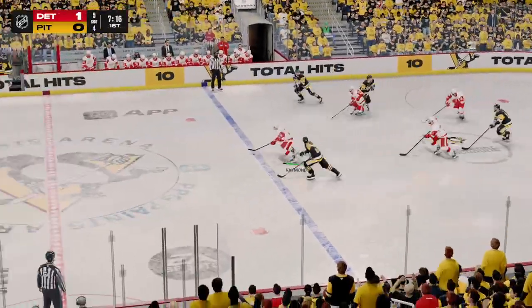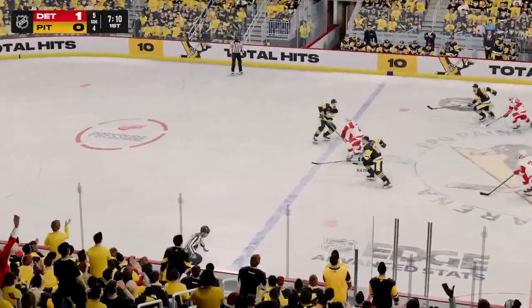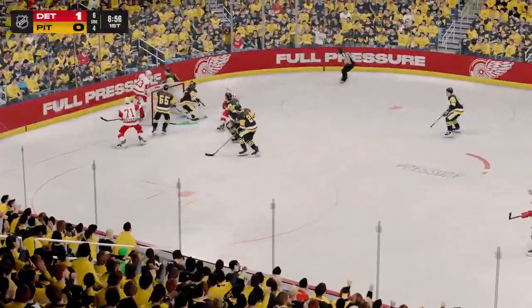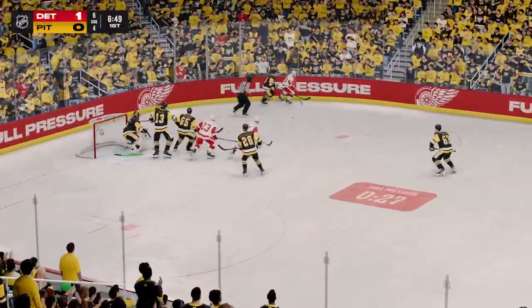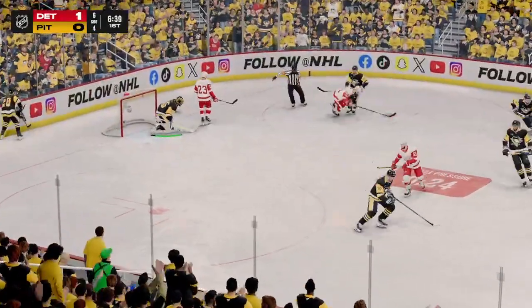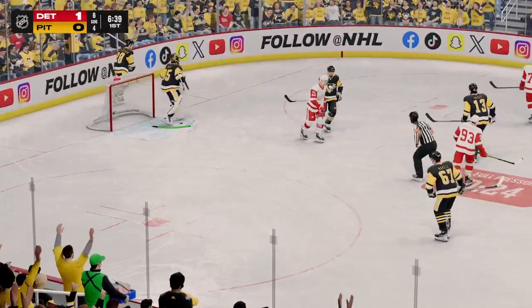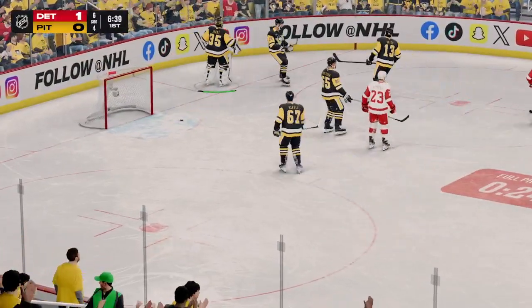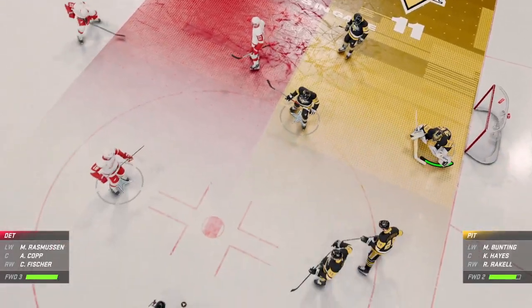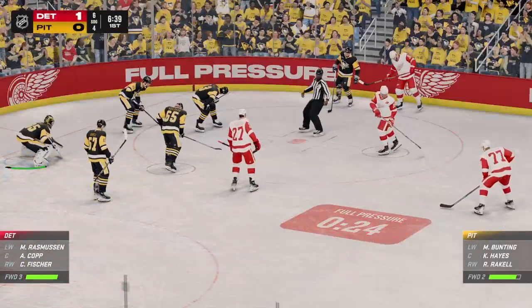Takes the feed at the back end. Huge steal in his own end. Shot denies him on the play. Grabs the puck in the corner. Makes his presence known on the ice. Jarry's got the puck and he's going to hang on. Here in the back half of this period, Detroit's up 1-0.